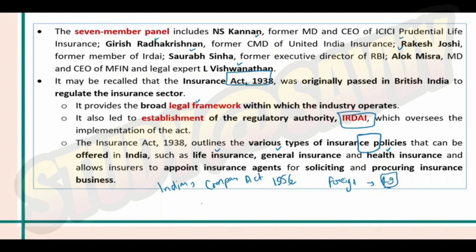Now talking about IRDAI, it was established in the year 1999, and it is an autonomous body under the jurisdiction of Ministry of Finance. So it is under Ministry of Finance, and it regulates and provides license to insurance and reinsurance industries.